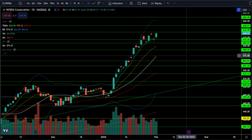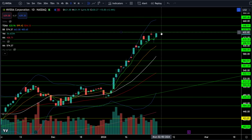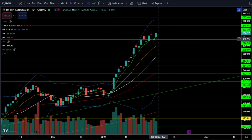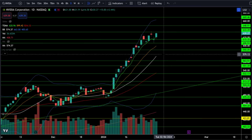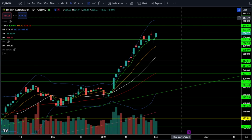On Nvidia stock, we're up 2.44% today with a perfect bounce off of that support at 606, and that's the support I told you to pay attention to. And if we break 633, I think we're going straight towards 670, even though I do have a price target right there, right around 649. Stay bullish above 606, and price action is back above all the moving averages yet again. And we still have a ways to go until we get to earnings, so we could easily continue this bull trend into earnings and hit that price target at 670.